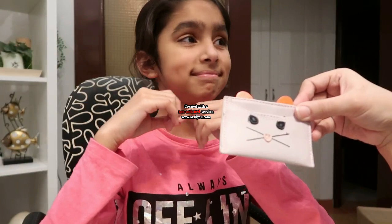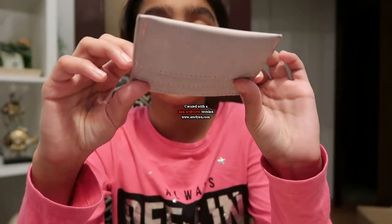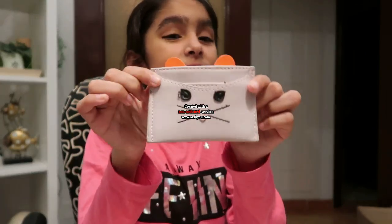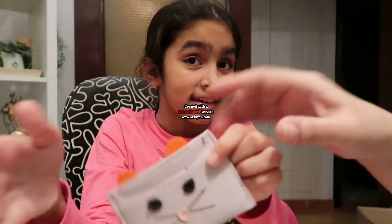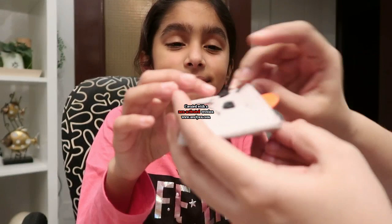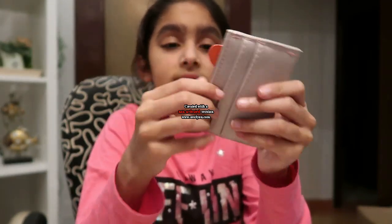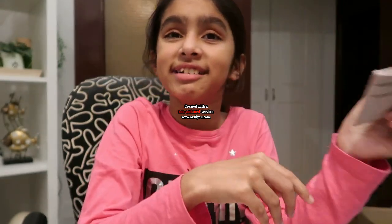Brushes, okay. But yeah, we go one by one. And then this cute little kitty wallet. I know it's uneven, but these kinds of uneven things are really in. They're silly. You could put your cards in it. Oh, the silly faces. It's a kitty cat, kitty silly face.